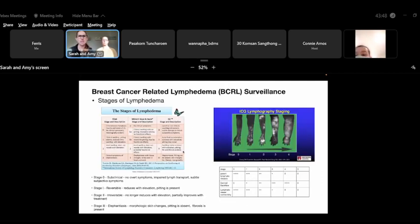Oh, there we go. Okay, so again, when we know someone is at the highest risk group for having breast cancer related lymphedema, we see them for prehab, so we see them before surgery. We see them at 3 months, 6 months, 9 months. We see them, and up until 1 year, we see them every 3 months, and we monitor them for breast cancer related lymphedema.